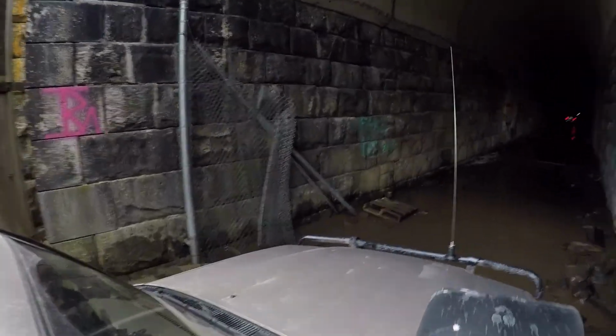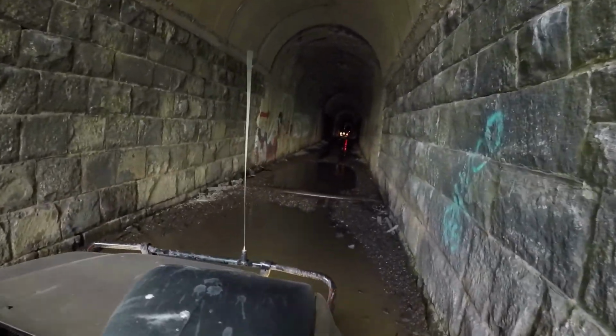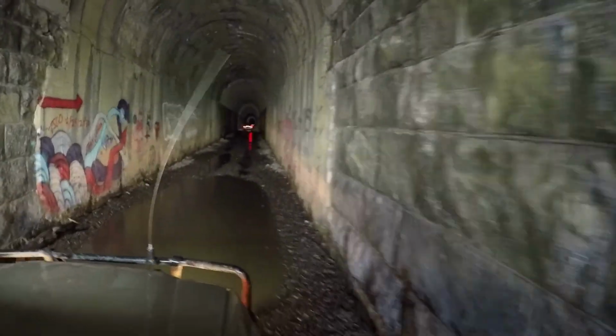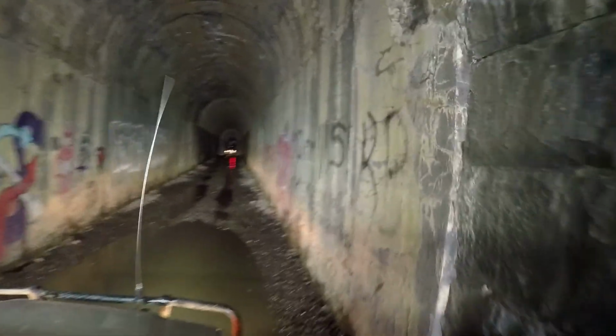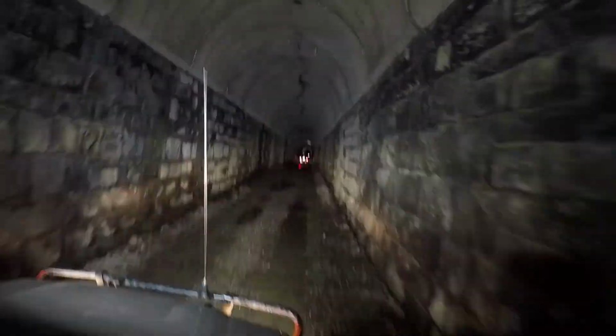And now we're going to go ahead and move into the tunnel. That's right, buddy. Let it all out. We're going to go ahead and fast forward through this part. There's not a lot of exciting stuff, mostly just driving through the tunnel.